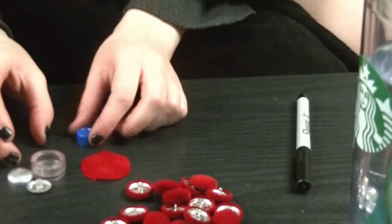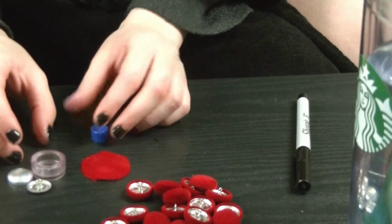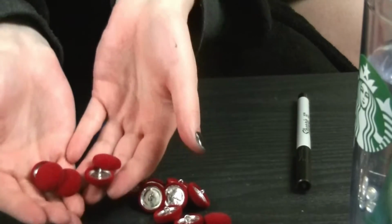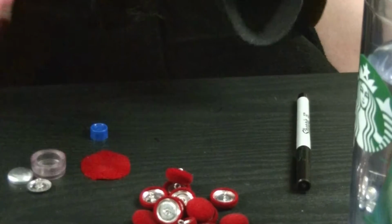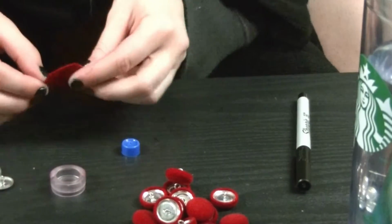I'm so excited. Alright, so the last step that I can do for the moment until I get more staples is to work on these buttons. As you can see, I've done all these buttons except one, and I left this last one to basically demonstrate to you how I was covering these buttons.